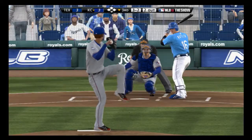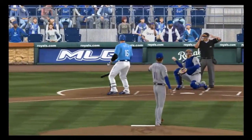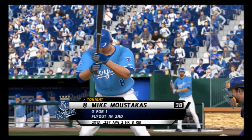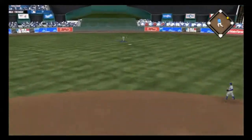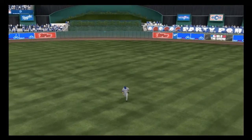Billy Butler. And this one misses high for ball 4, and they have themselves a 2-out base runner. Mike Moustakas will dig in now, hoping to perhaps make him. Swinging a hard liner to center field. Gentry is there, and he'll make the catch too.